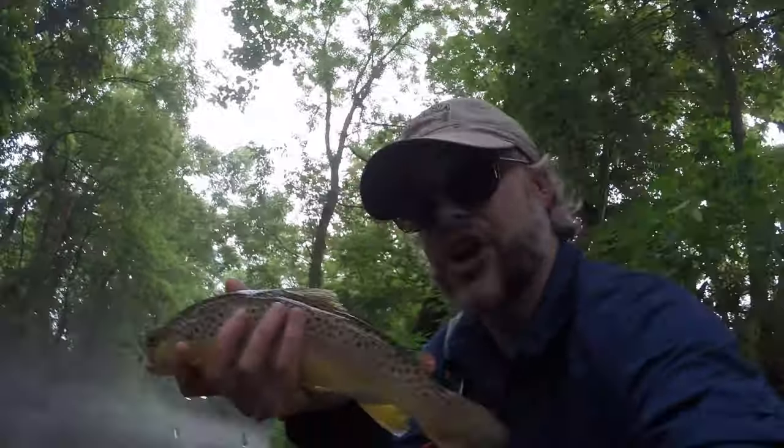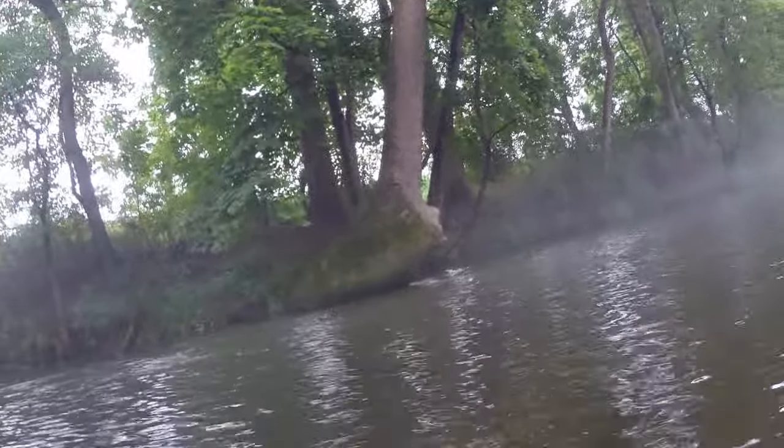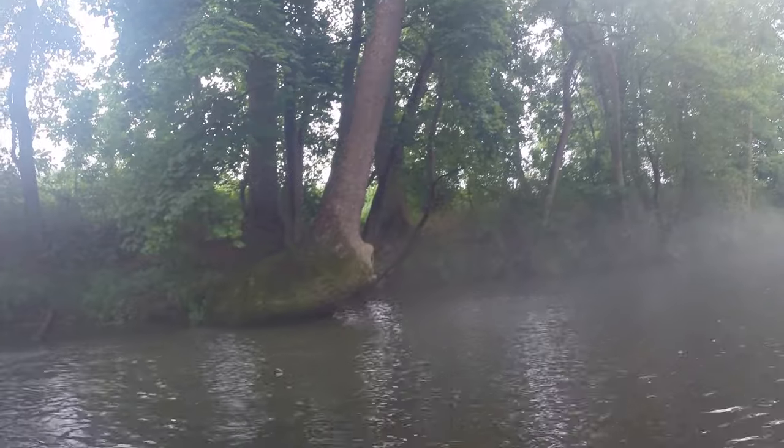All right, this fish is a stud. Look at this fish, man. Wow. That's awesome. Oh, yeah, buddy. Over there under that big old sycamore. Yeah, man. Woolly bugger to the rescue.